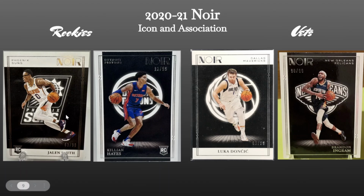Both feature full team logos in white and this hardwood floor kind of with a spotlight on it behind the player. But again, it doesn't really quite feature that same pairing aspect that you might have seen in the first few years. It does still keep the low numbering, and along the way, they did a good job keeping the parallels at a minimum. I think at its highest, Noir only had 2 parallels plus a 101.